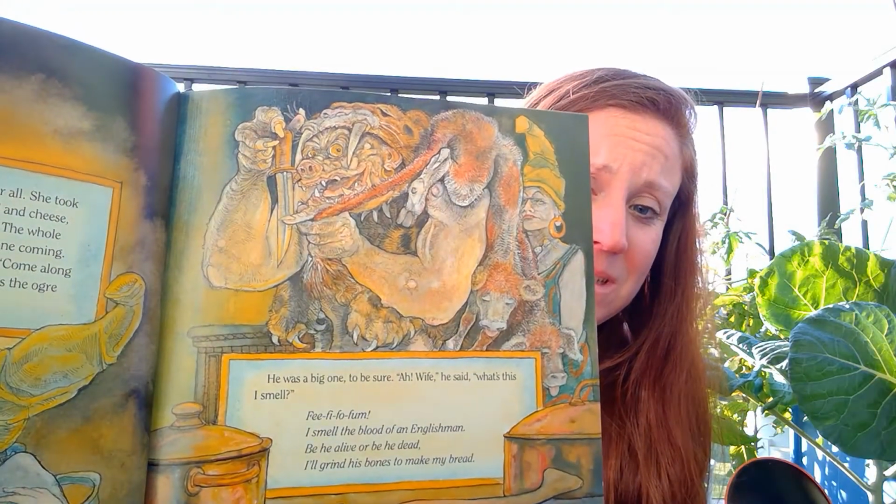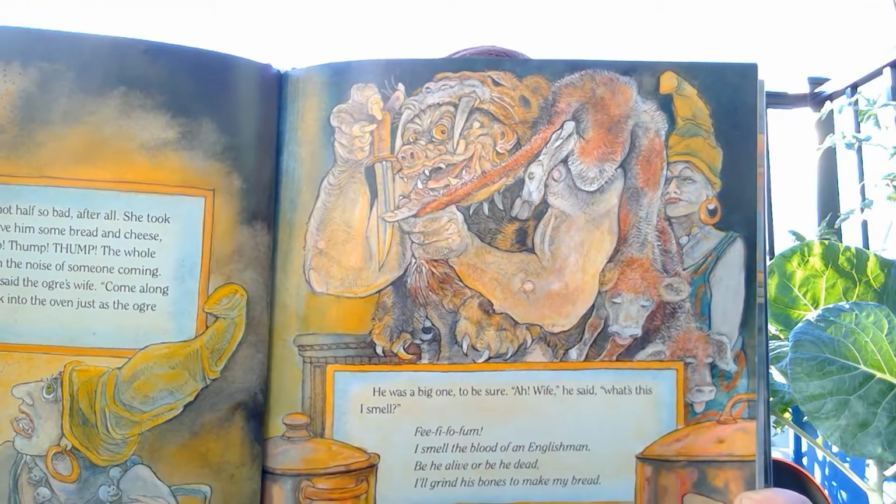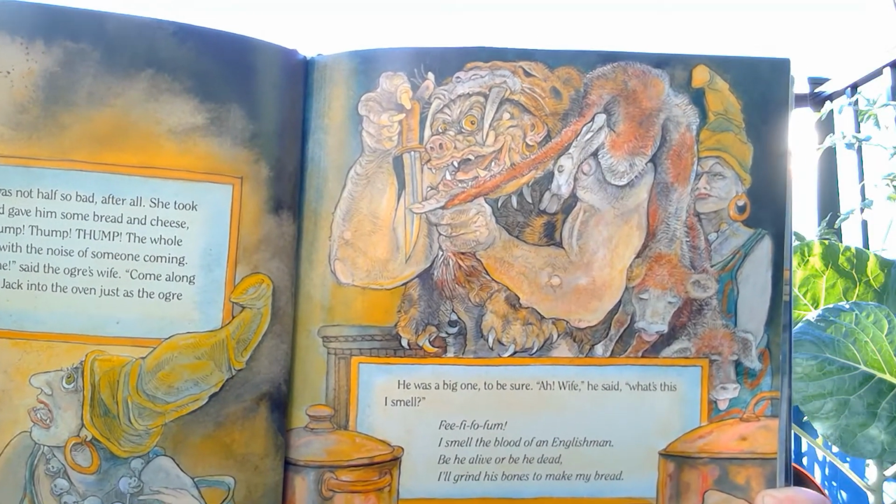Yep, look at him. Look at that. Look at him. Ah, wife, he said. What's this I smell? Fee, fi, fo, fum. I smell the blood of an Englishman. Be alive or be he dead, I'll grind his bones to make my bread. Man, could you imagine being ground into dust just to make bread?